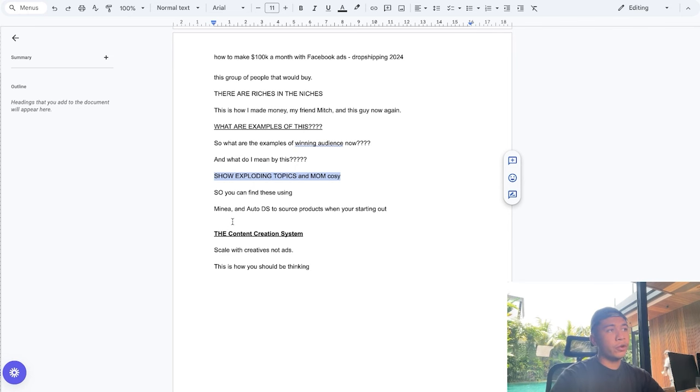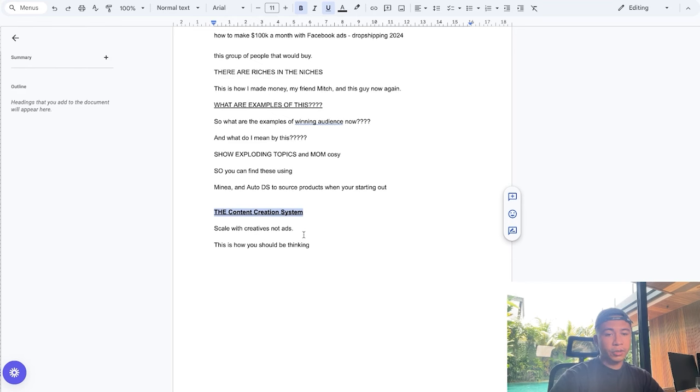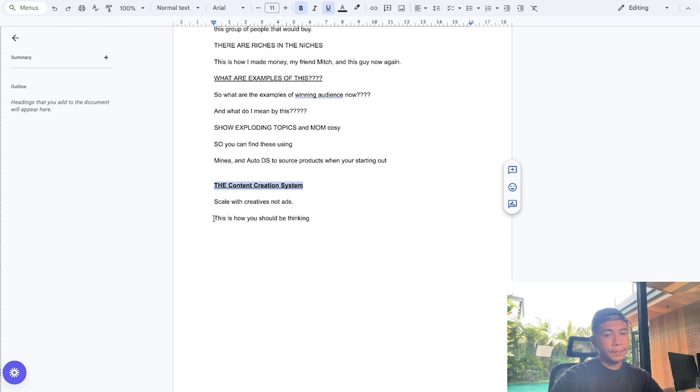Perfect. So we went over what the riches and the niches are, and an example of a winning audience, and hopefully now you understand. So what is the next thing? The content creation system. I've written not much here because it's easier to explain. Scale your Facebook ads with creatives, not the ad structure. Obviously, the ad structure is important, but focus on the creatives.